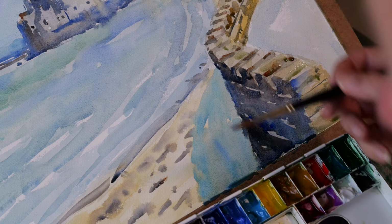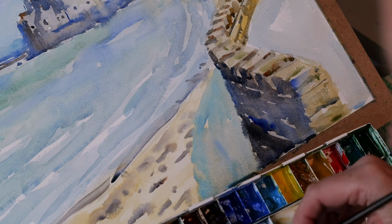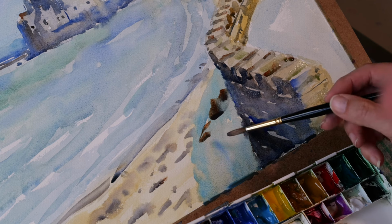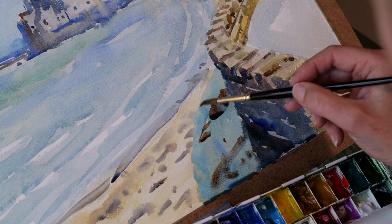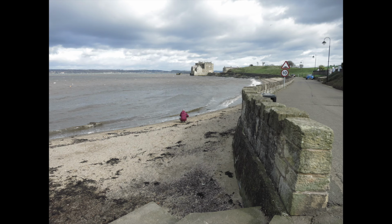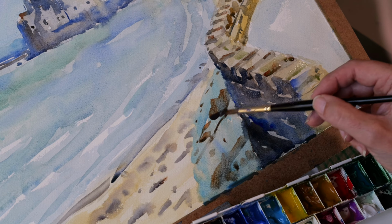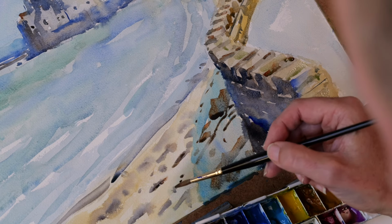So now I'm going to go into the shadow again of the wall, that onto the beach, and I'm just going to put a few sort of marks of seaweed that were potentially there. Oh, they are there. So lots of little marks. And maybe darken some of these marks up as well.